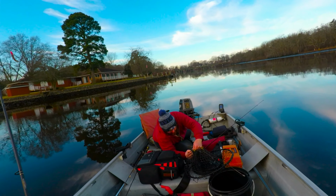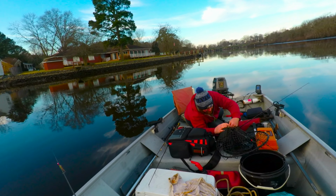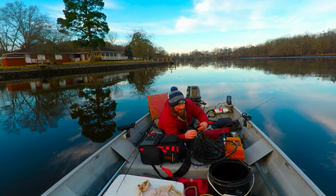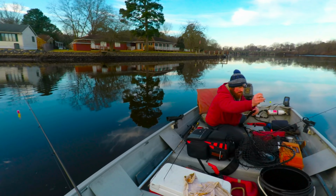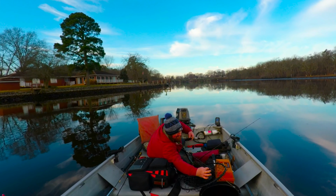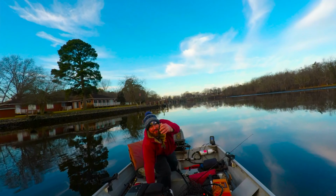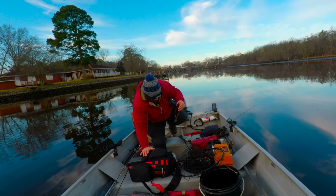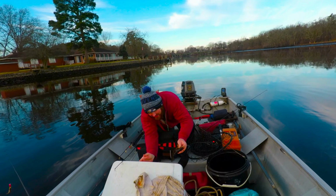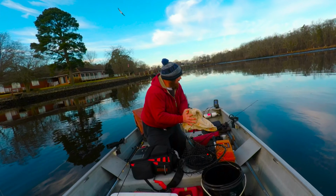Yeah, gotcha. I want to show the camera when I can get it out of the net. Oh, there it is. There he is, guys. Probably like a 10-inch perch. Maybe 11. First one of the day. Is there some water in there?